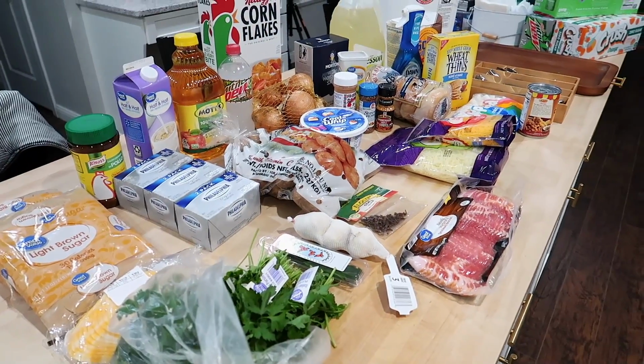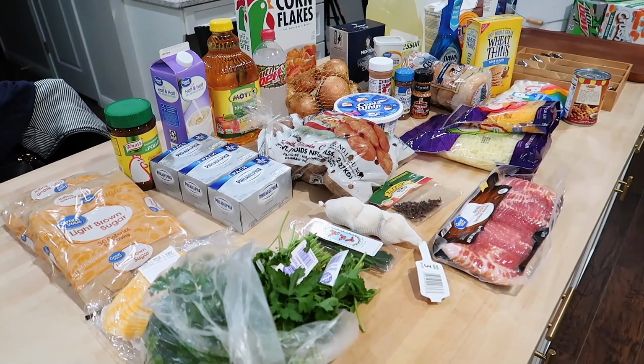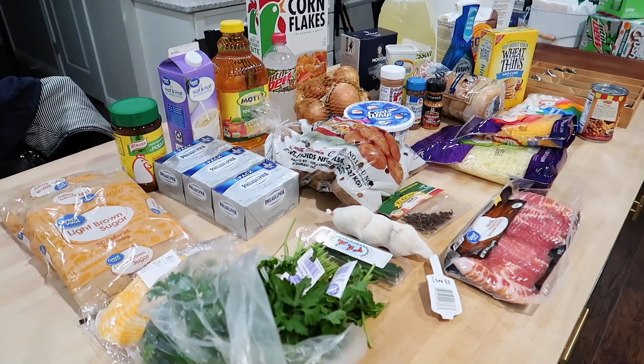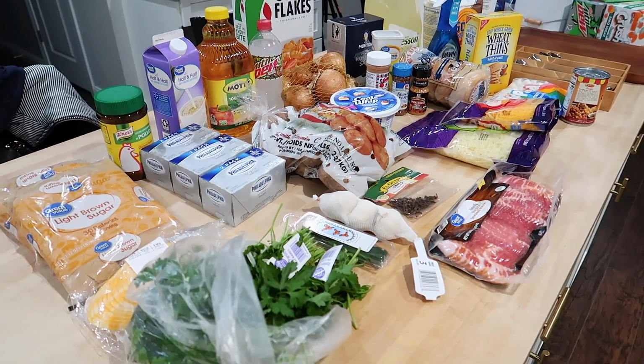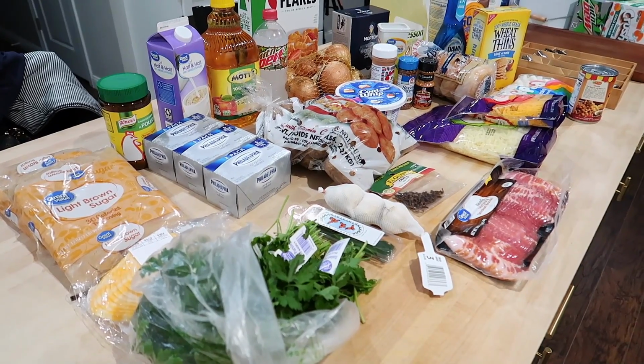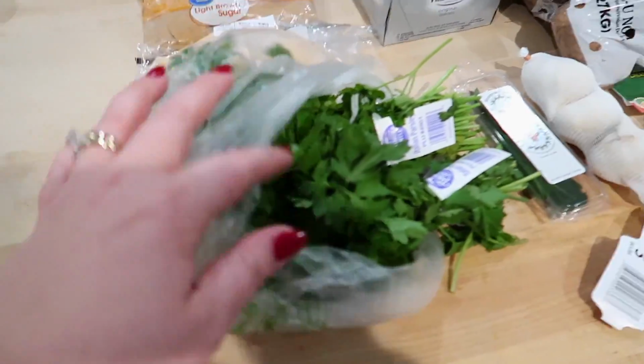All right, so here's everything that I got from Walmart. I was just putting everything out on the counter, and I was like, I don't really feel like I had to get that much for Thanksgiving this year, but I just did a pantry reorganization, and that gave me a good idea of what I already had in my freezer and pantry. So then I wasn't buying unnecessary things. So that's helpful, right?